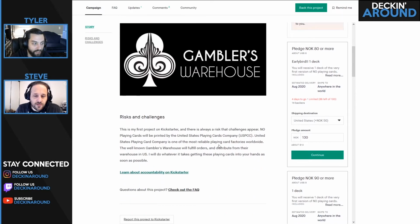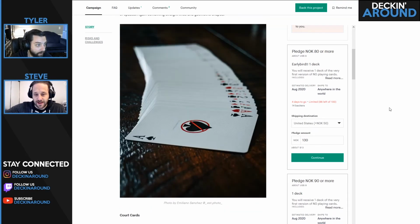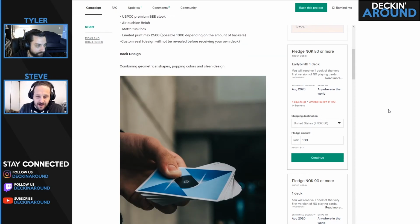Same with the Ace of Spades, which has the red cross out over the Ace of Spades. Yeah, not bad. I dig that Ace of Spades. Kind of cool. Again, this isn't a bad deck for the price. Not a huge fan of the back design, though. Very geometric. Reminds me of a record in the middle there.